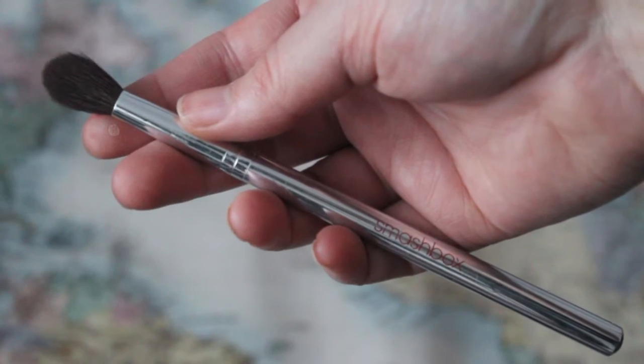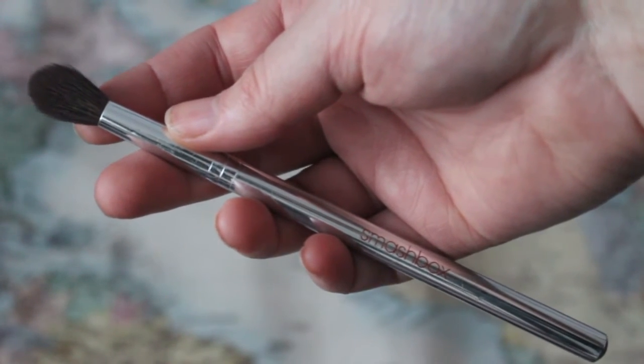I also have one other brush to talk about, and it is from Smashbox. It is just their blending brush. I have basically ditched MAC 217s in favour of this brush, which is a pretty bold move, I've got to admit. It's slightly bigger than a 217 and slightly more domed, and I think it really helps diffuse the eyeshadow, particularly if you're wearing stronger eyeshadows.